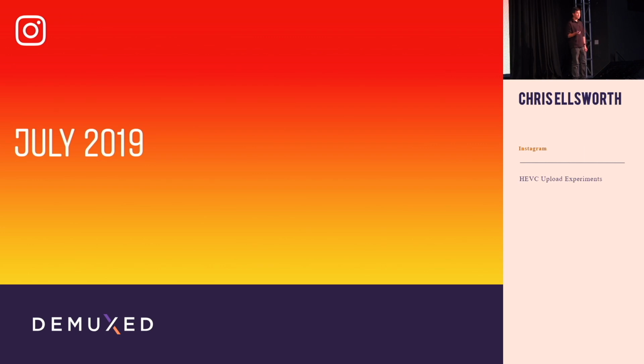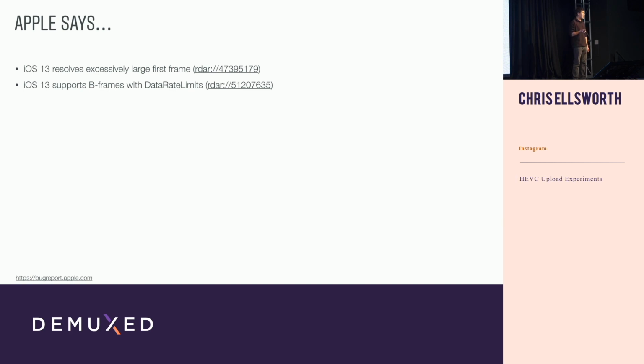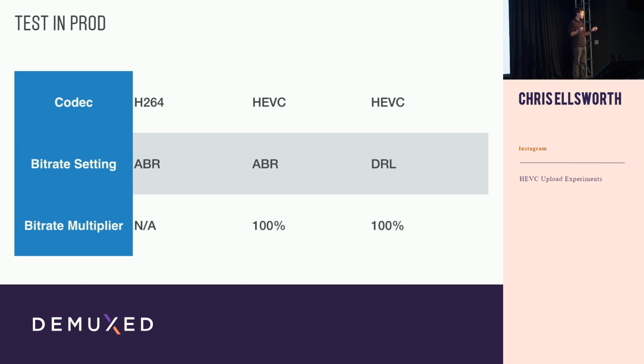July 2019 came, and with the new July comes a new iOS, and with the new iOS comes updates. Apple had two for us. One, iOS 13 resolves the excessively large first frame, and two, iOS 13 now supports B-frames with data rate limits. So of course, I had to give it a try. Here's our setup again, a little more simple this time. Just H.264 in the control group, plus two test groups, HEVC, one using average bitrate key, and one using the data rate limits key. So same bit rates all around, just two ways of setting them.